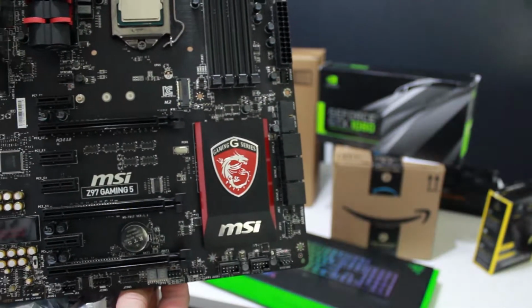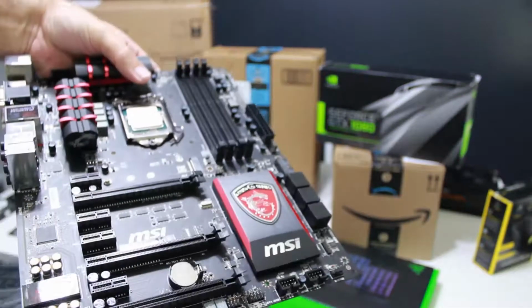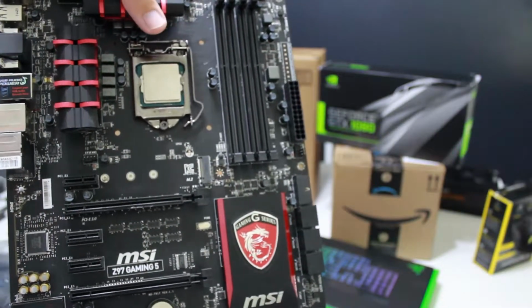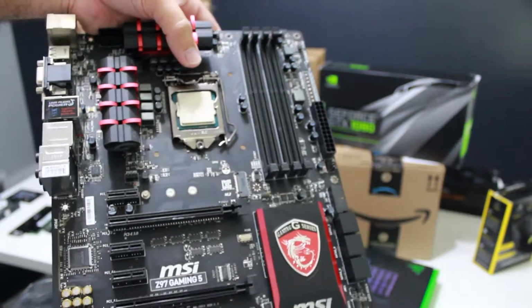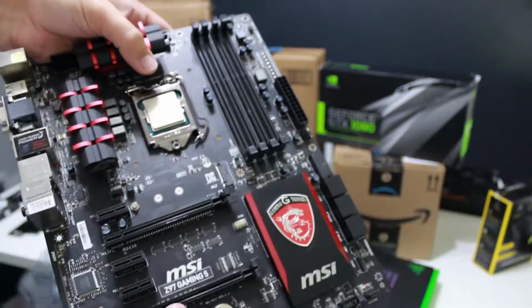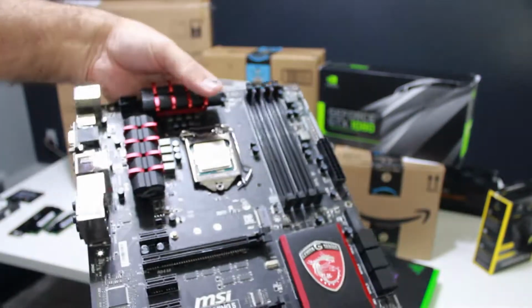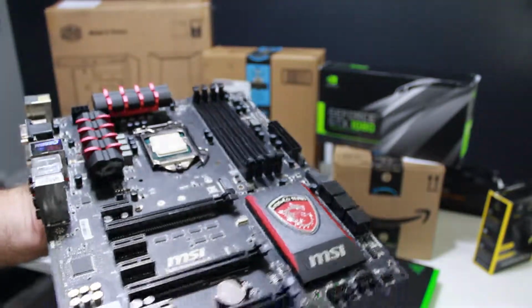Our MSI Z97 Gaming 5 with an i5 processor inside of it. This thing is beautiful. It's going to run just about every game we can think of if it works. That's the big trick, is whenever you buy used, you got to be careful because you never know. The guy that I bought it from seemed pretty legitimate, so I think we're okay. Between the RAM, the processor, and the motherboard, I got all that for $150.